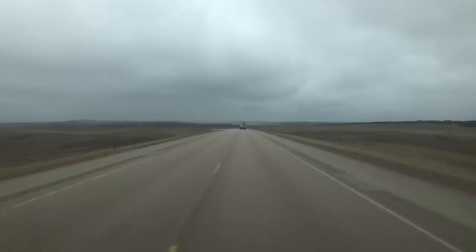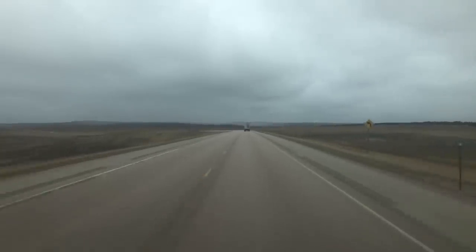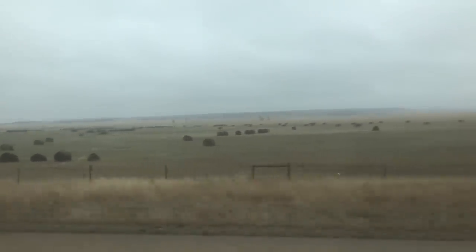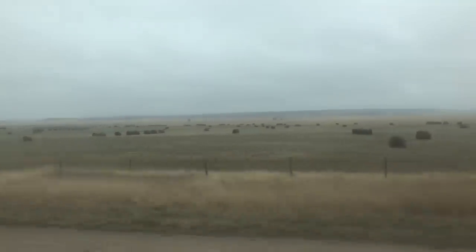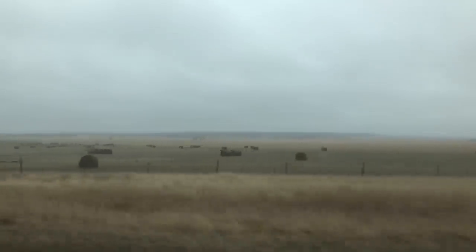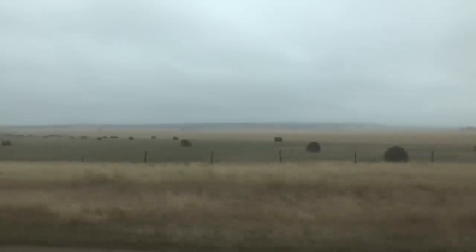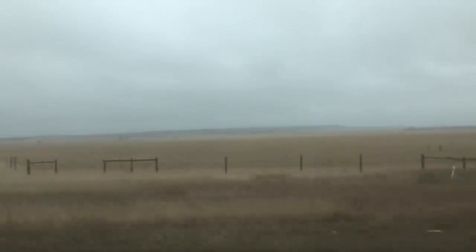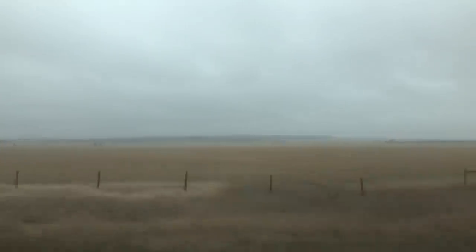All right, I'm pretty sure I'm driving into a snowstorm. There's a whole huge herd of the pronghorns. You'll probably not be able to see them, but it looked like it was probably 50 of them just in the field. And they're everywhere here. Like every couple of miles you see another herd of them.